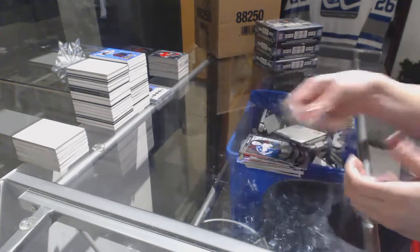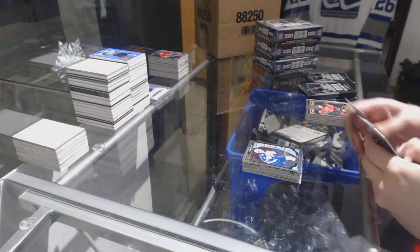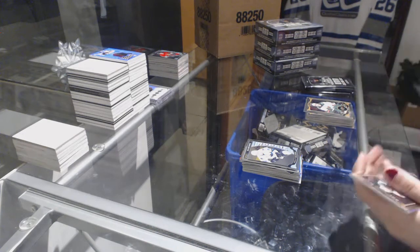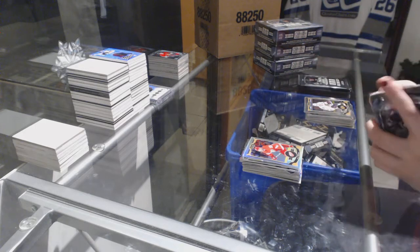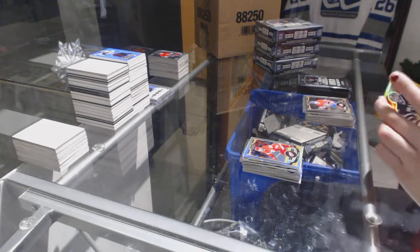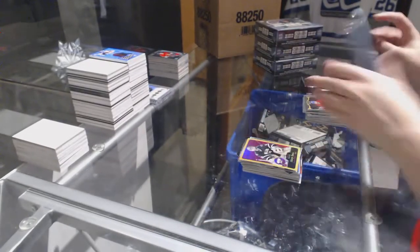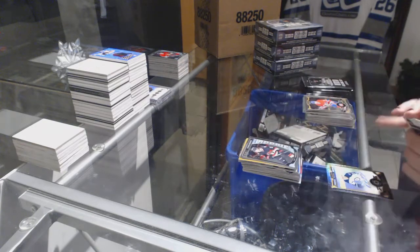Team logos of Gerome McGinley for the Avalanche and Andrew Copp rookie for the Winnipeg Jets. Superstars die cut for the Canadiens of Max Pacioretty and a Gold Open rookie for the San Jose Sharks. Rainbow of Mike Green for the Red Wings. For the Dallas Stars, we've got a gold rainbow retro numbered to 149 of Marty Turco. Cool. Matt Puempel, rookie for the Ottawa Senators.